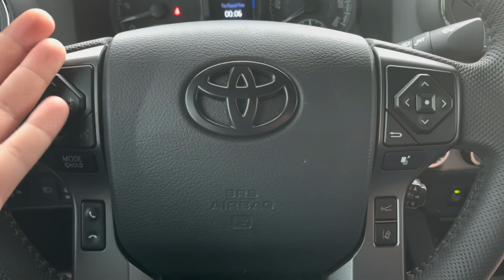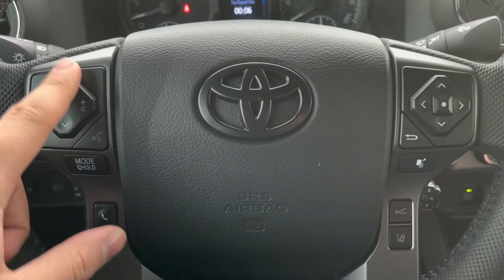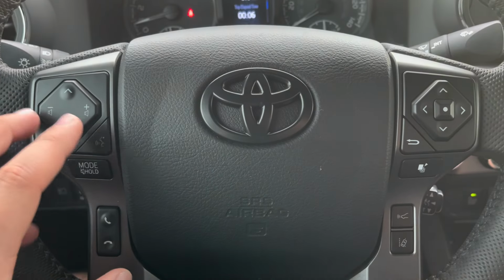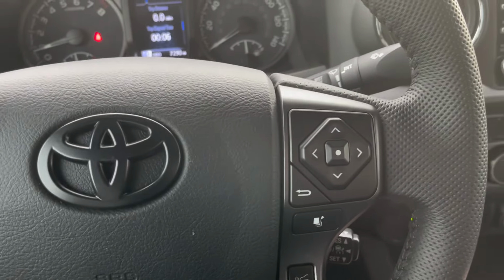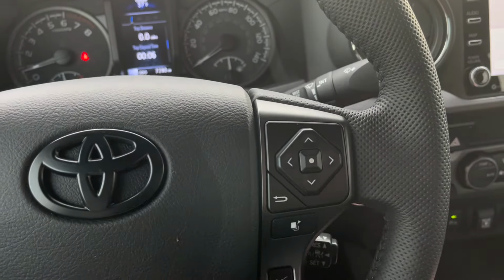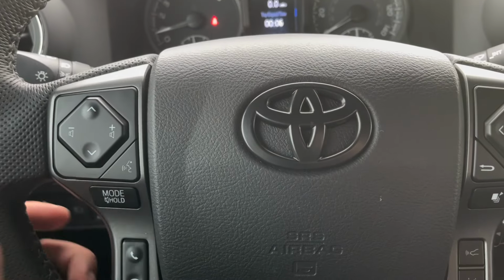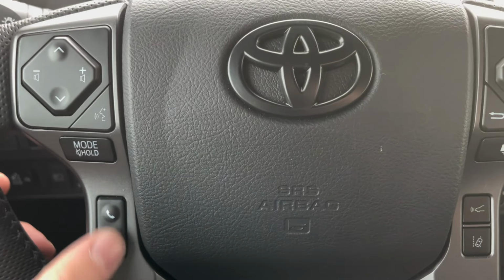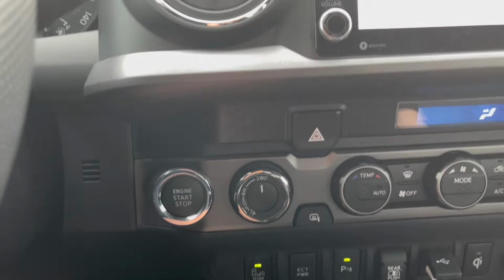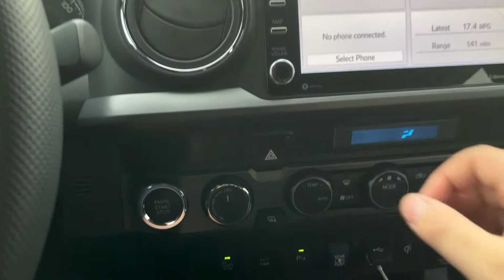Of course, just because we're doing a features video, you have up and down for songs. You do have a voice assistant, which I'll get into in a second. You have volume, and then over here, you can control the screen on the dash with these buttons. You can change your modes and also mute the stereo and then answer calls from here. Now let's get into the 4-wheel drive modes and crawl control and everything like that.